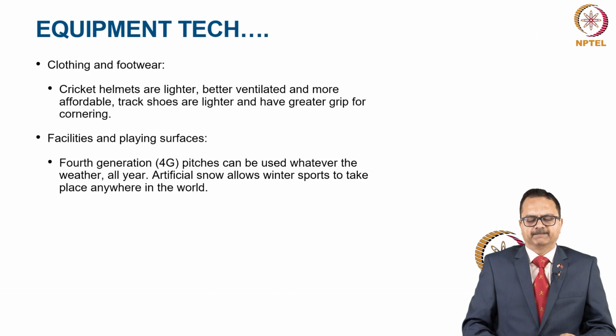Technology in clothing and footwear. Helmets are lighter, better ventilated, and more affordable. Track shoes are lighter and they have a greater grip. Any sport you take, the shoes are better, they are lighter, and they have better grip and sporting performances. Facilities and playing surfaces. 4G pitches are used nowadays, which can be used throughout the year, whatever the weather. And artificial snow now allows winter sports to take place anywhere in the world, including in the deserts.